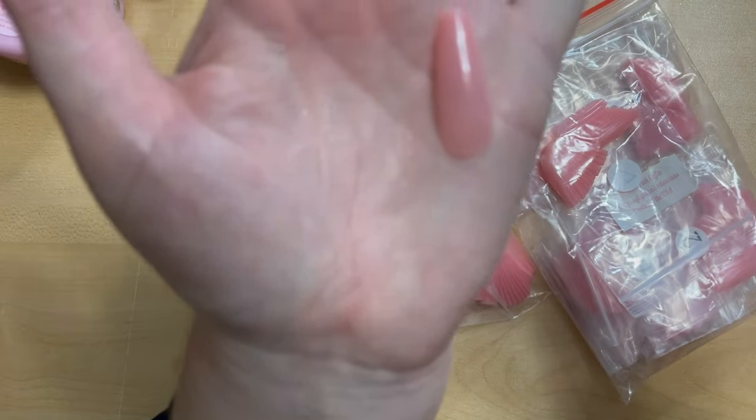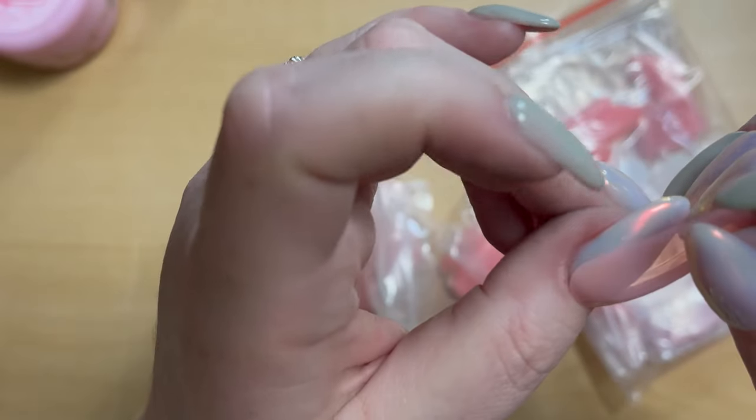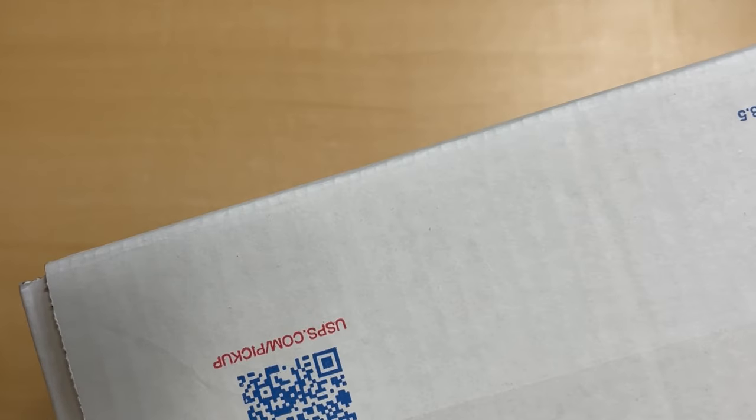Okay, good size. Honestly, really good size. And this is honestly a great length. Great, great length. And we still have another huge super scoop.